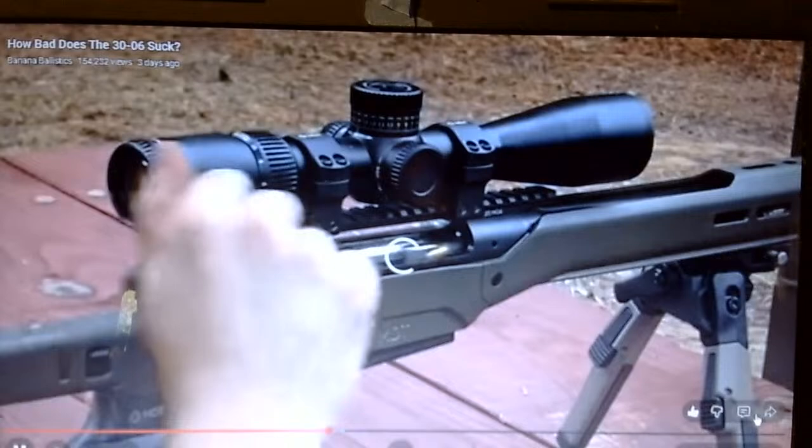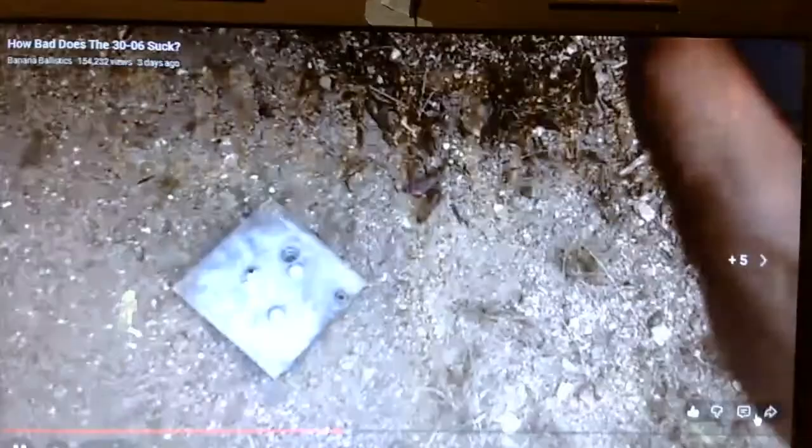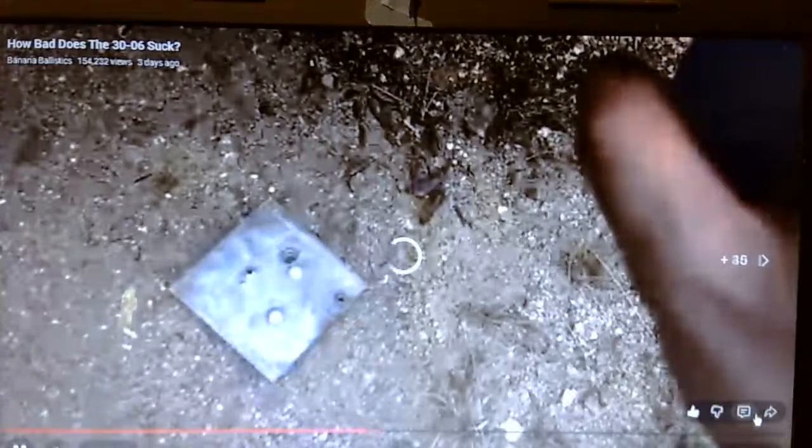Specialty. Boom! Explosives. Want to see that again? Boom! Yeah. It was loaded a lot harder than regular. And then he goes to 5/8 steel. And he gets penetration on 5/8 steel.